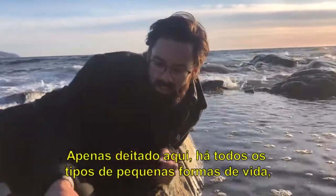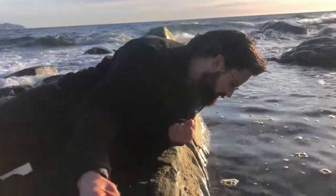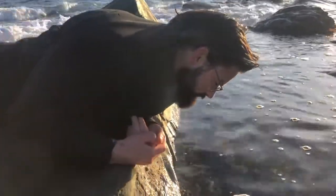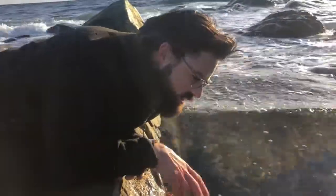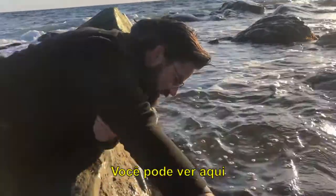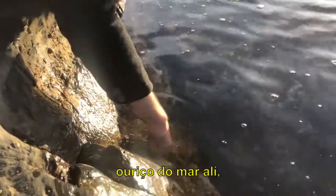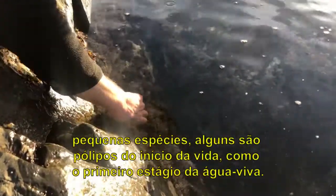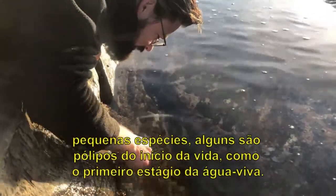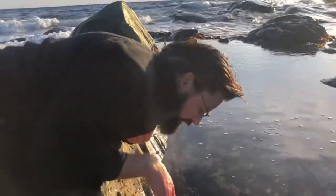Just laying here, there's all kinds of little forms of life, sea vegetation, there's mussels in here, I saw a little crab just now, spiny sea urchins. There's like a little world down in here. If you can see in here, for instance, where I'm pointing now, there's a spiny sea urchin right there. There's little grasses and things. There's some polyps of early life, like the first primary stage of jellyfish polyps.